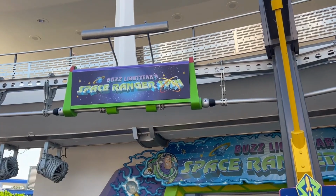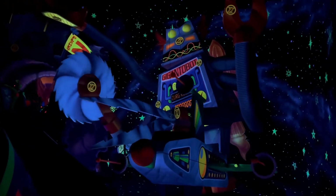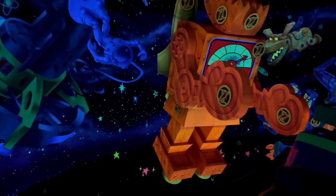Dollar. Next up, Buzz Lightyear Space Ranger Spin. So Space Ranger Spin is just one large bench. So you just spin around. It's one big bench seat. And you try to shoot the Z's.